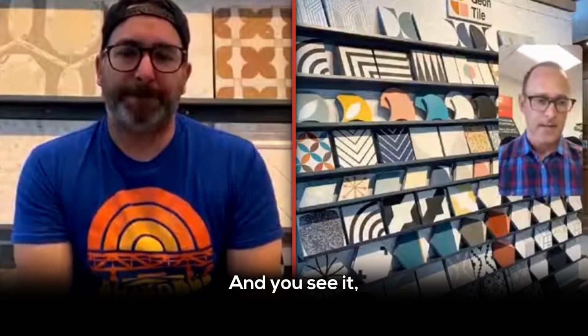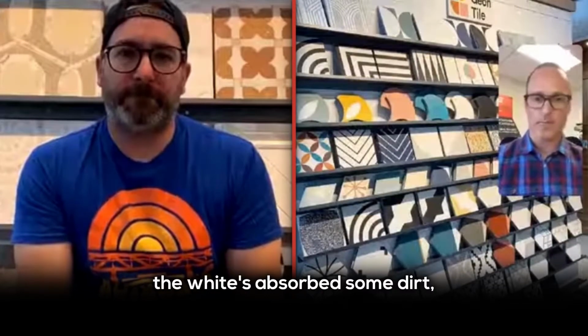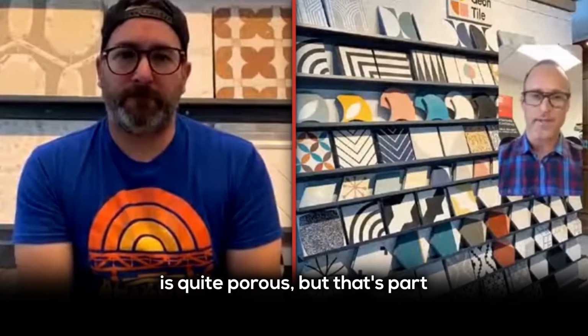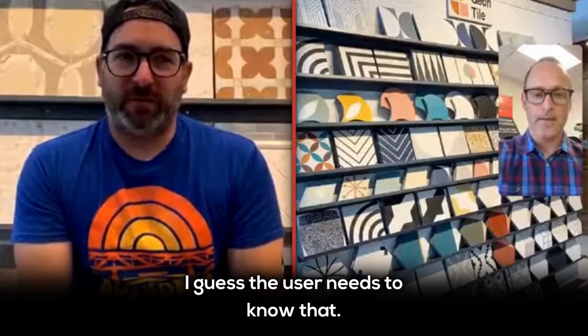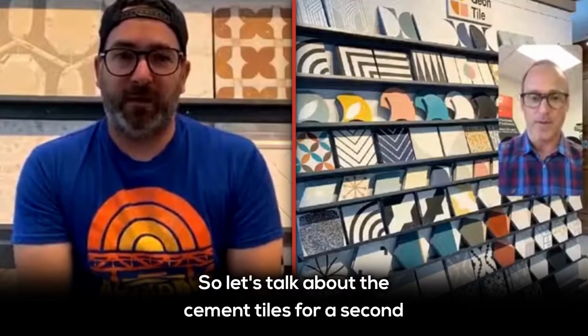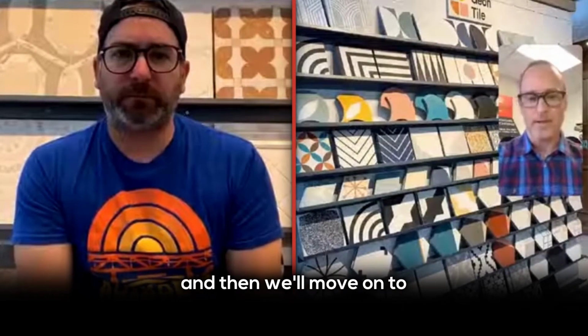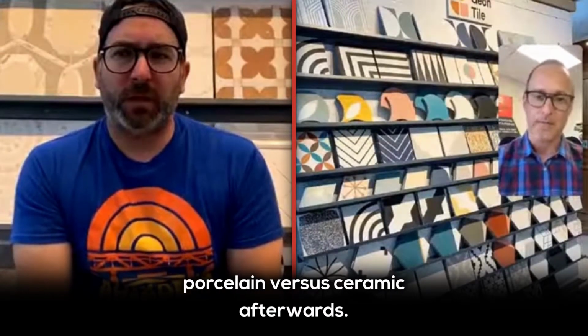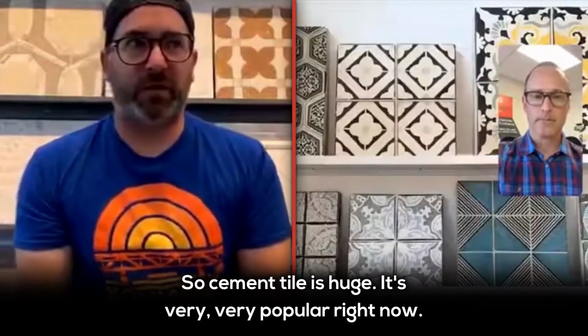And you see it starts looking weathered. The whites absorb some dirt. It's quite porous, but that's part of the look that she wanted because that's what she grew up with. I guess the user needs to know what to expect from the product they pick. So let's talk about the cement tiles for a second, and then we'll move on to porcelain versus ceramic afterwards. Sure. Cement tile is very, very popular right now.